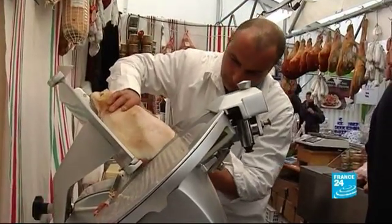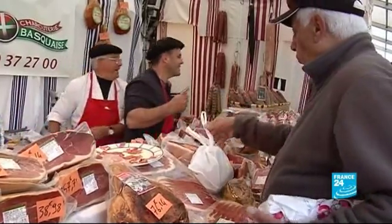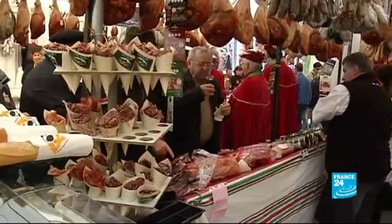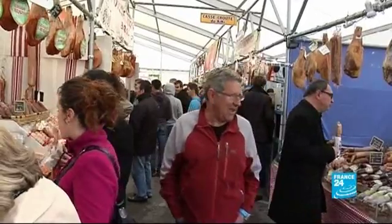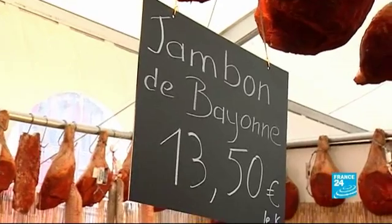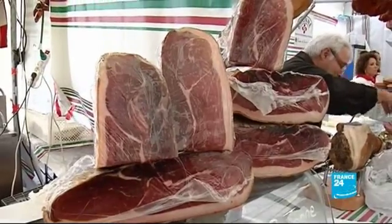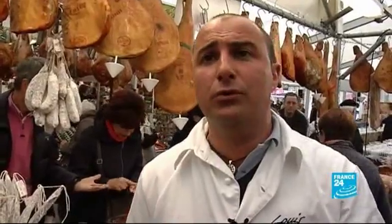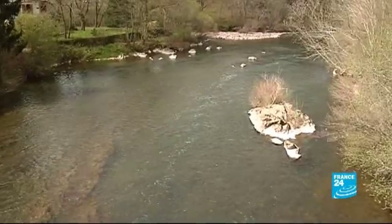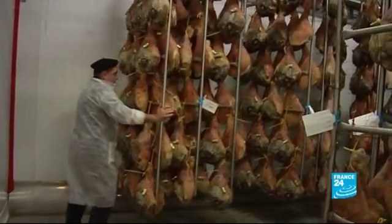Around 20 or so pork butchers like Eric Hospital showcased their ware during the annual festival. In 1998, Bayonne ham was given Protected Geographical Indication or PGI status by the EU and has since had to meet very strict criteria. For Bayonne ham to have PGI status, it has to come from a certain area, the Midi-Pyrenees and the Aquitaine and Poitou-Charentes regions, collectively known as the Grand Sud-Est.